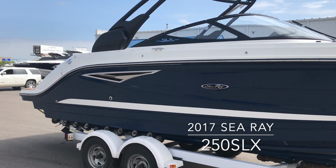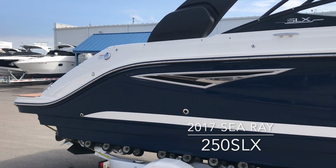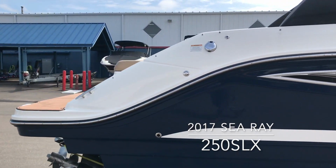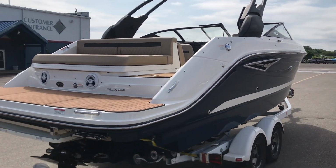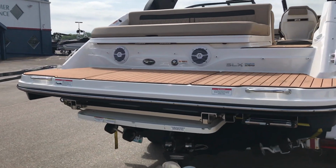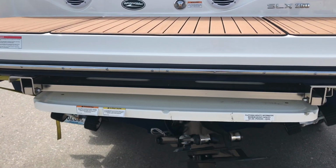Today we're looking at a pre-owned 2017 Sea Ray SLX. This boat is in great condition. It is a 25-foot boat. As you can see here, it's got an automated drop-down swim platform.